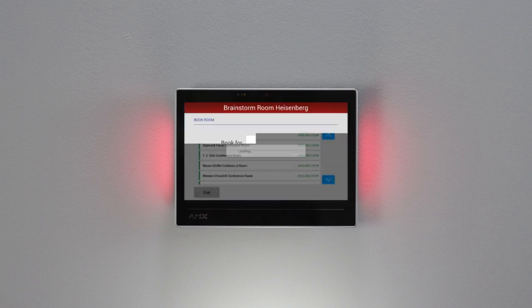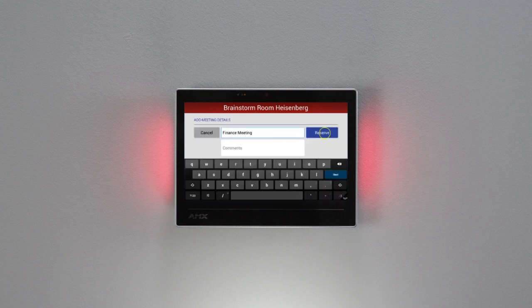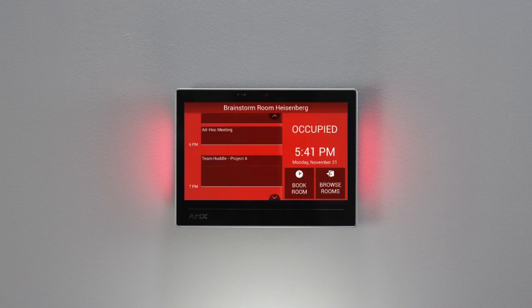If there isn't an available room in view, you can browse nearby rooms from the scheduling panel outside any in-use room for directions to the nearest available space. You can also reserve that available space right from the panel you're in front of.